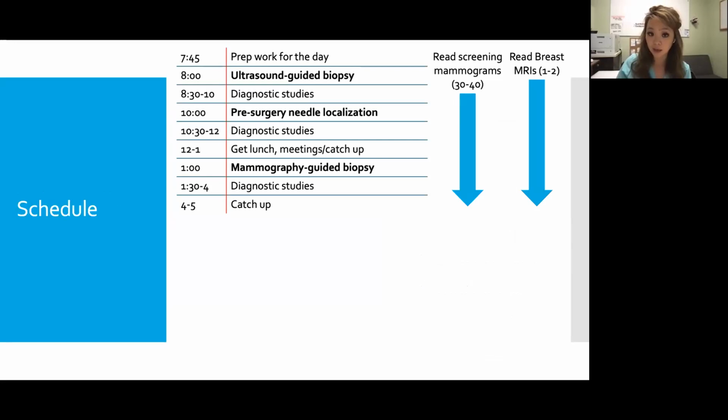This is an average day that I have. Obviously, sometimes it's better, sometimes it's worse. It's a mix of what we call diagnostic studies, procedures, and screening studies. What I have in the arrows here, this is just like our daily sort of, not requirement, but just what I happen to be reading every single day. We read about 30 to 40 screening mammograms. We kind of just do it in between cases. And we also read breast MRIs, maybe one or two a day. And I'll go over what a diagnostic study is in my next slide.